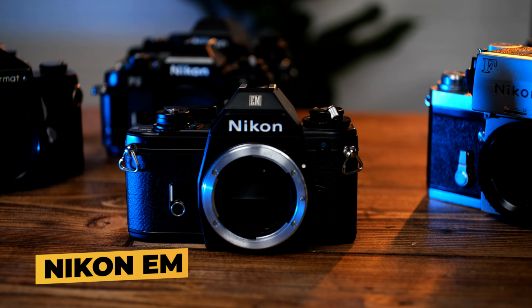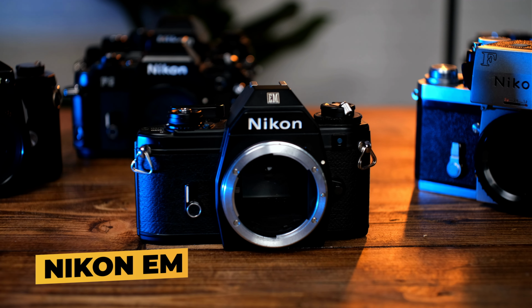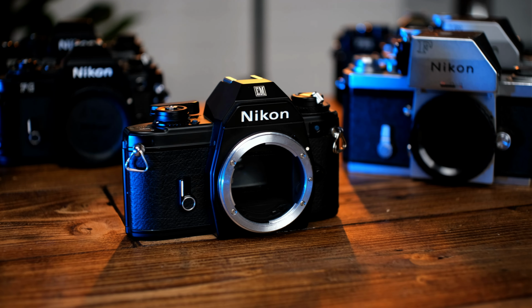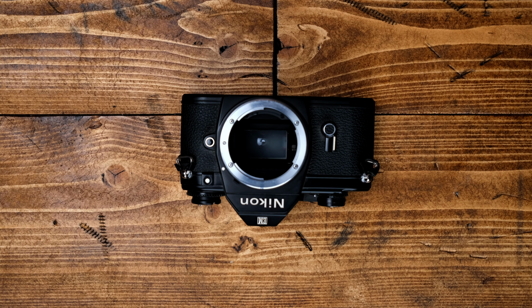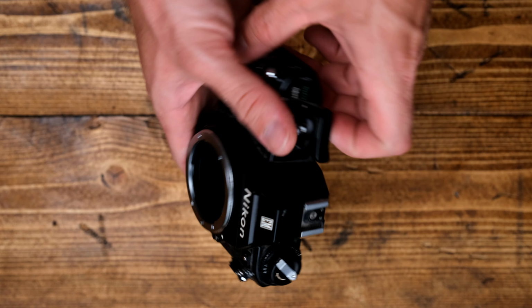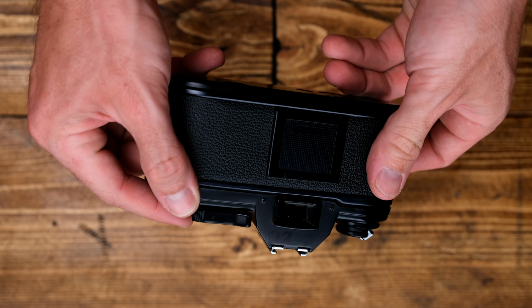First up, the Nikon EM. There is also the Nikon EL. Few minor differences between the two. This is basically fully automatic. You can shoot manual at 1/90th of a second, and of course you do have control over your aperture. But other than that, it is fully automatic. Takes the two LR44 batteries. It's a great compact little Nikon.